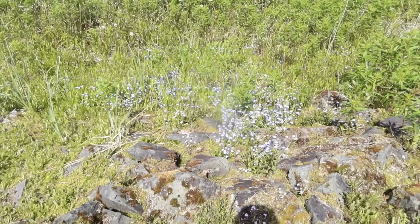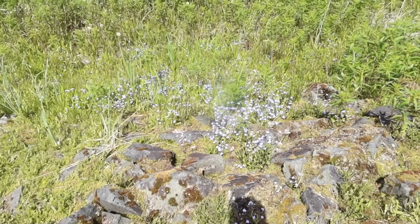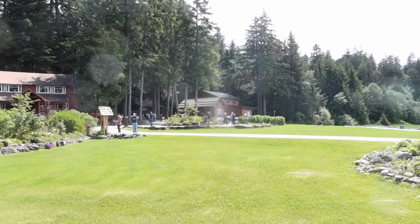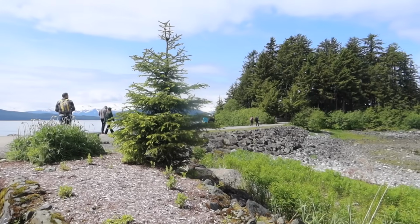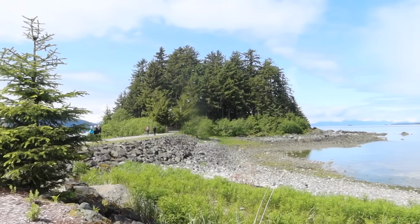All along the grounds of the shrine, you can see you have the water here. They have these little blue flowers. These are forget-me-nots. These are the state flower of Alaska. Gotta tell you, look at all of the people here at the shrine. I really love it. I'm glad more and more people are discovering this, because this is just one of the most spectacular places in all of Alaska.